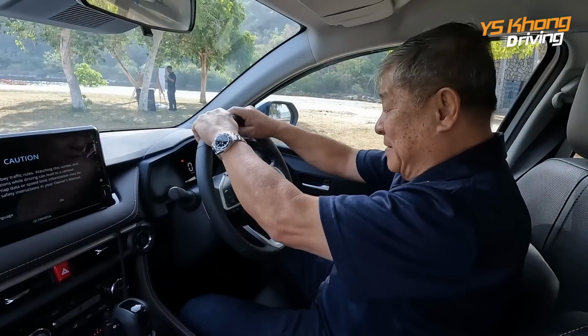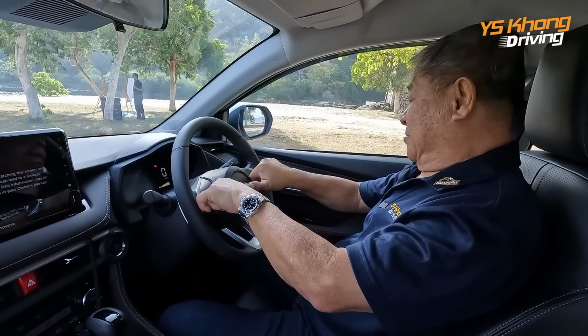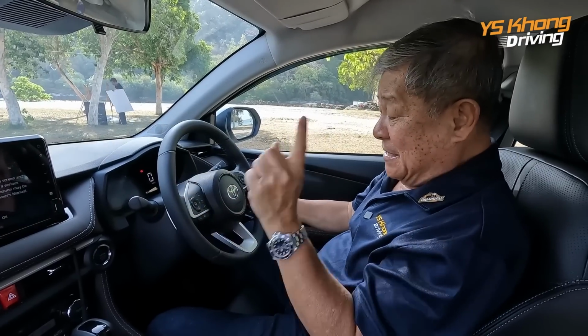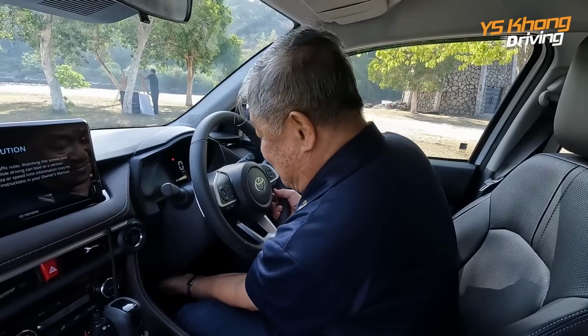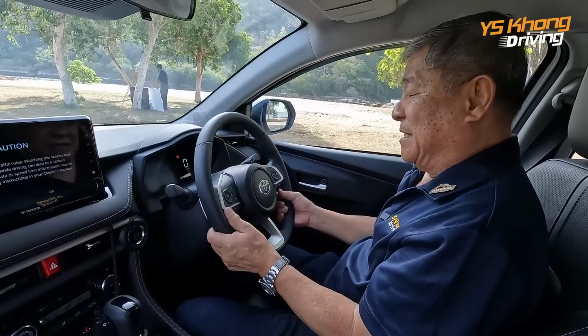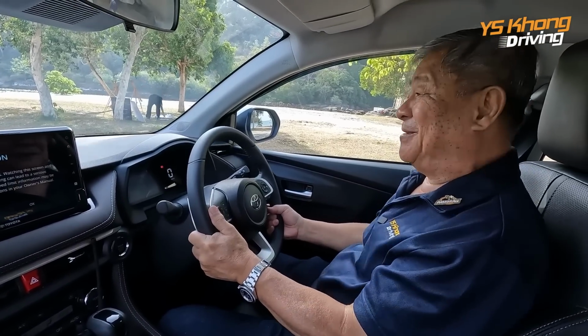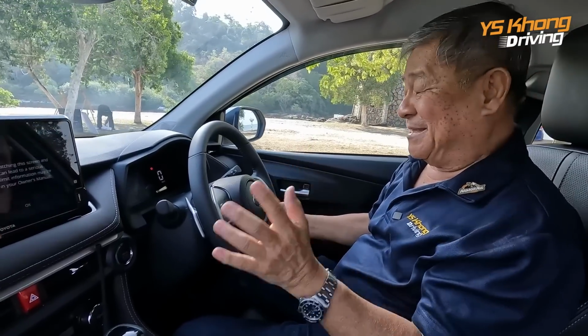Now the steering wheel is about 12.5-13 inches, so it's a very nice size, and there's something new here in this new Vios which I like very much, okay, which is you have up, down and in, out. Yeah, so now you can get that elusive ideal sitting position.